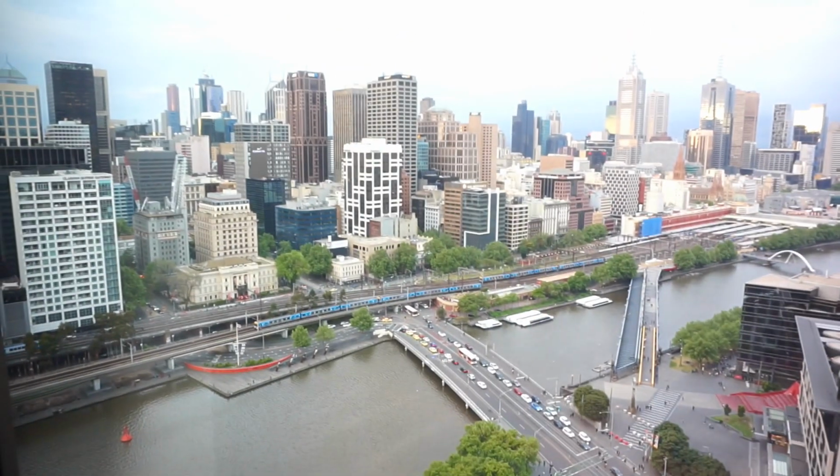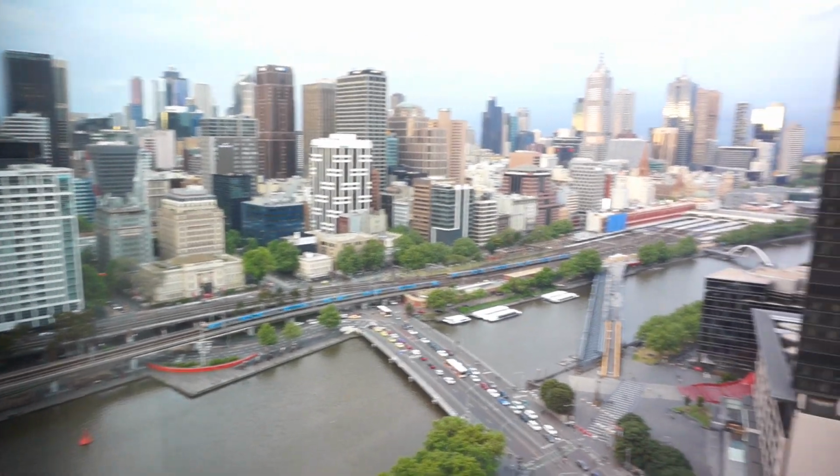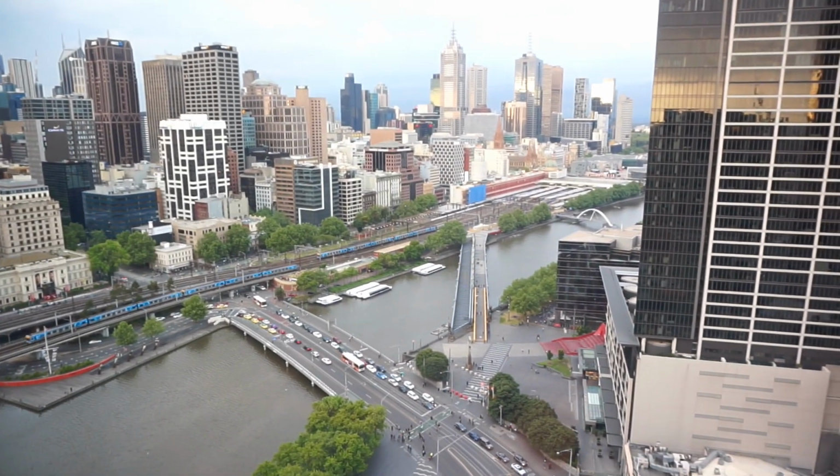Just finished up our gym session, guys. We ended up having a swim and jumping in the sauna for a little bit, and now we're about to wash up and go and have dinner. Man, this view is epic. How good would it be waking up to this every day? One day, guys, one day. He's got to keep working.